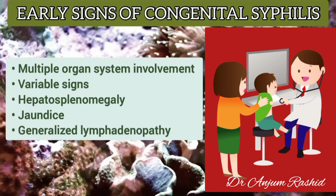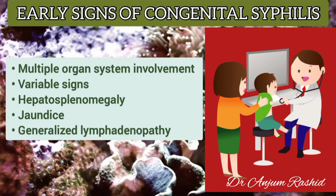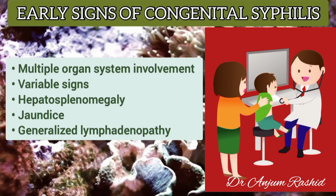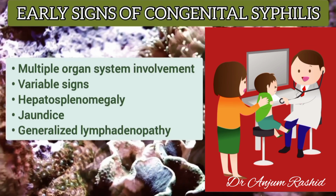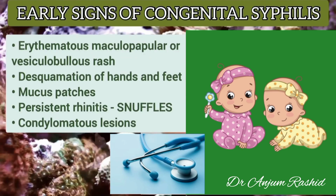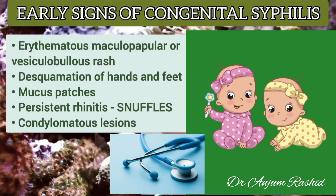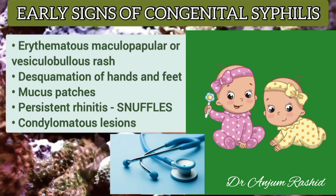In this, multiple organ involvement is present and the signs are variable. However, hepatosplenomegaly is present in all cases. There is also jaundice and generalized lymphadenopathy. This lymphadenopathy resolves spontaneously, although shotty nodes can persist. There is an erythematous maculopapular or vesiculobullous rash, which is followed by desquamation of the hands and feet. Mucous patches are also characteristic. There is also persistent rhinitis, which is known as snuffles. Condylomatous lesions are also present. Now all these moist lesions contain abundant spirochetes and the infant is infectious until 24 hours of therapy.